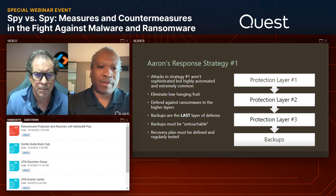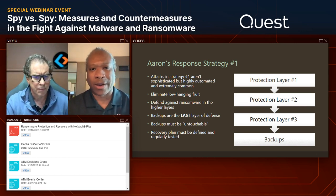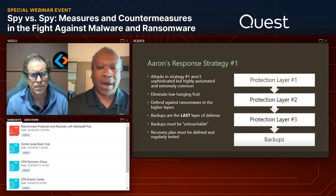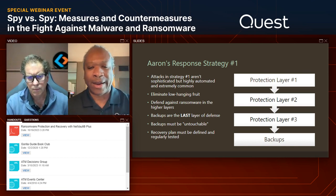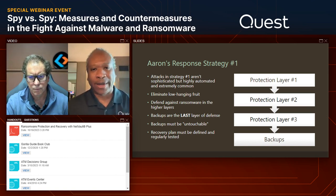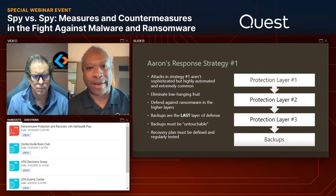Well, I think the most important thing to realize about what's happening in strategy one is that you're really casting a wide net. You're not really targeting a specific business. These tools that hackers like yourself can get off the dark web just go for everything, and they look for that back door. So the most important thing to recognize here is that you have to think about protection against this kind of attack in layers. On the right hand side, I put in a slide: layer one, layer two, layer three, and the point I'm trying to make is that your backups are the last line of defense.